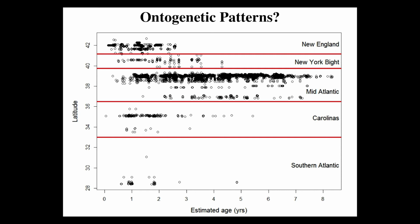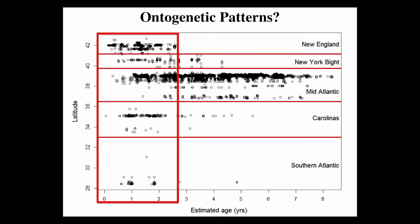So if we focus in here on the left-hand side, in between ages 0 and 2, we see that sharks only come to New England during this time. And afterwards, as they get older, they don't come back here for some reason. Instead, they tend to stay more in the mid-Atlantic, kind of contracting their range around this area of the New York Bight, the mid-Atlantic, and then the Carolinas.